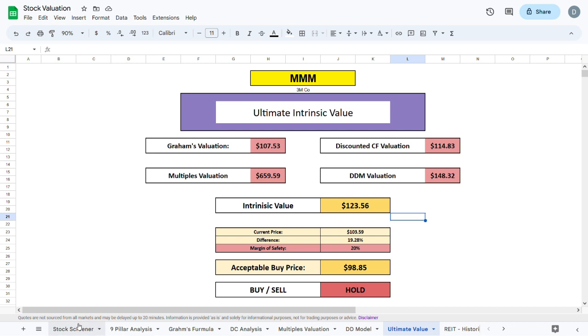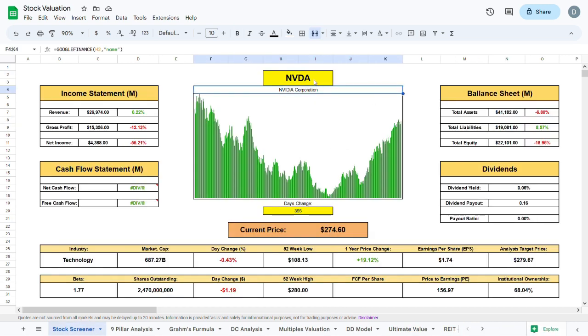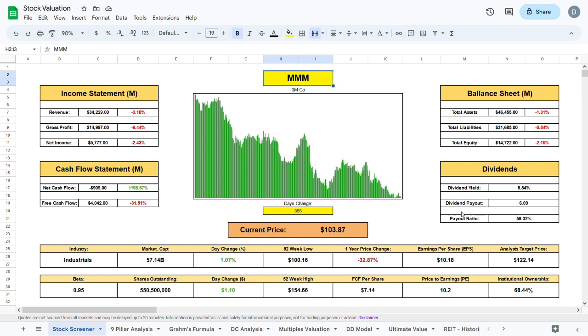Now if we jump back to the stock screener, we can just plug in the ticker of MMM and all the metrics will show up automatically. Right away we can see that the current dividend yield of 3M Corporation is sitting at 5.84%, which is a very good starting dividend yield. The dividend payout is $6 per share per year, and the payout ratio is slightly below 60%. Not great, but not bad either.